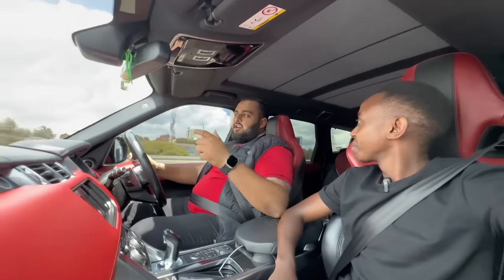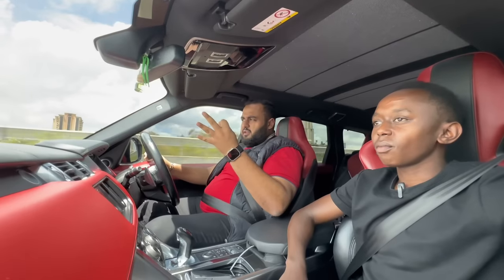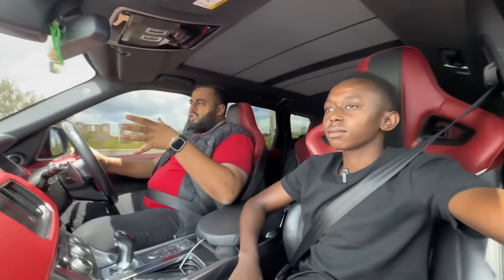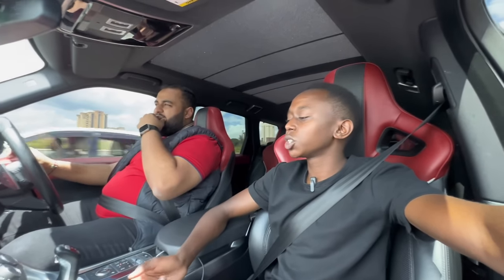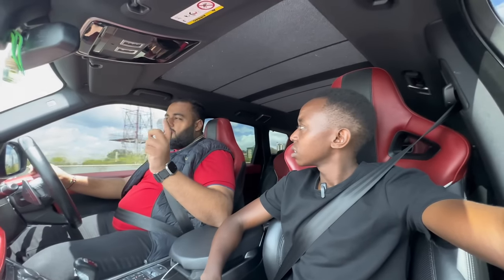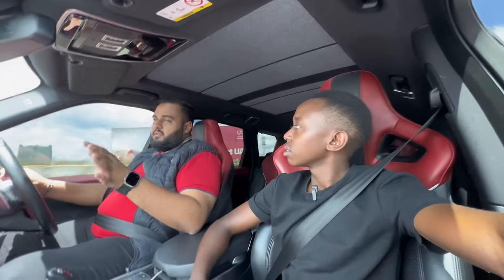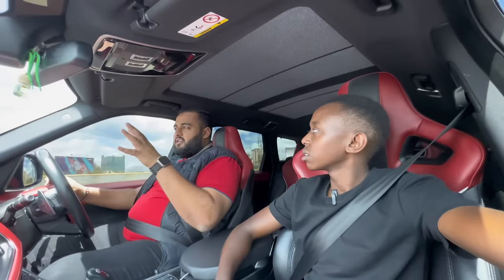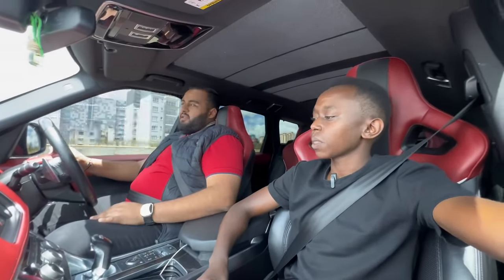Now, I think the SVR has two or three types of models. There's the complete high spec one, the blue one, the one that is crazy. Like the one for Chalo? No, that's not an SVR. That's a V8 with an aftermarket exhaust and everything. I'm not sure, but from the looks of it, that's the SVR, the blue one I drove in Dubai. That was something also.